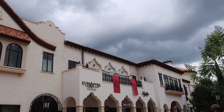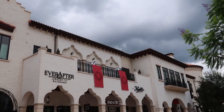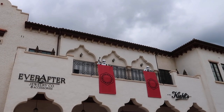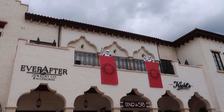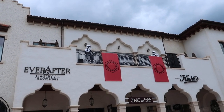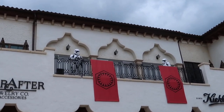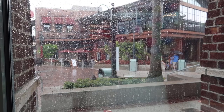I just heard a kid say, I'm not. Guys, there are stormtroopers watching over Disney Springs. Nice and orderly, citizens. Move along. Well, that wraps up another exciting patrol. Yep. Head back to base. Ready when you are. Oh, Florida.